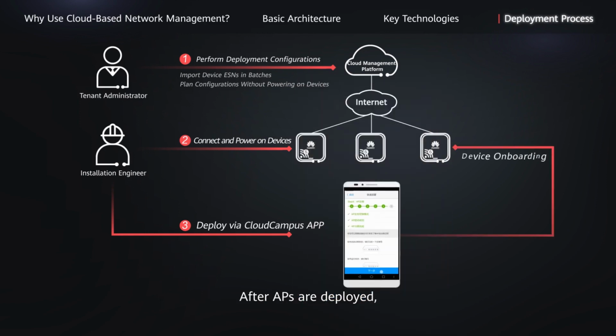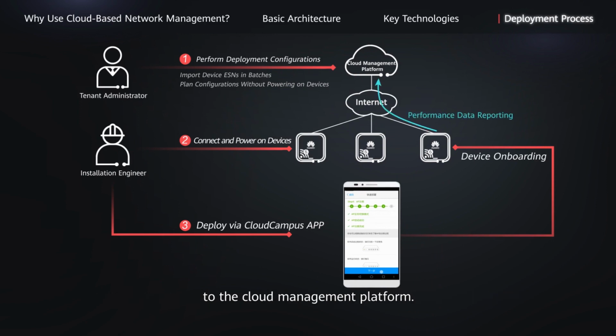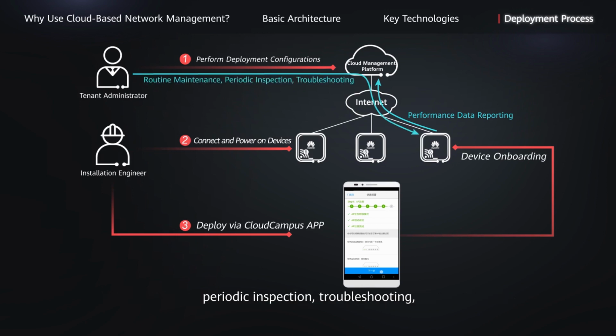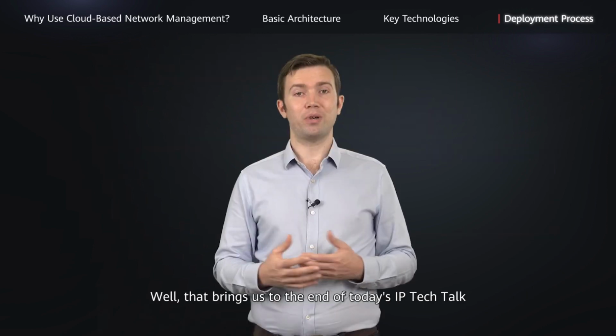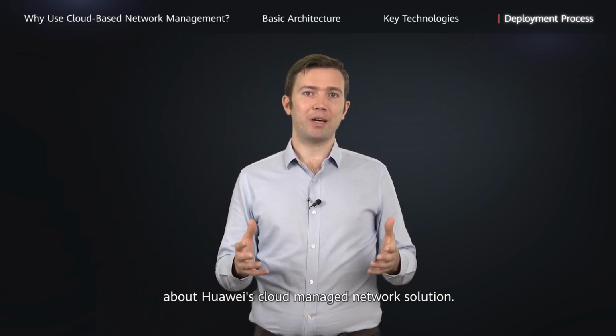After APs are deployed, they stay connected with and periodically report their performance data to the cloud management platform. In this way, the administrator can easily perform routine maintenance, periodic inspection, troubleshooting, and other tasks through the cloud management platform. Well, that brings us to the end of today's IP Tech Talk about Huawei's cloud managed network solution.